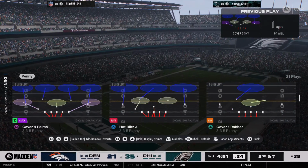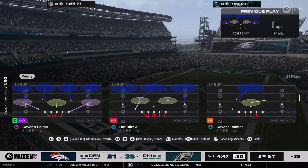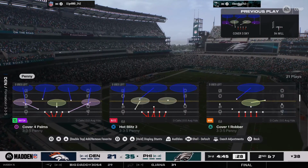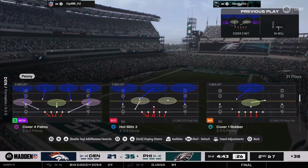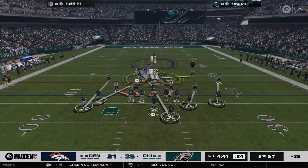But I keep an eye on that defense, and I think the coaches up in the box will do the exact same thing. If they start to see one or two guys start to creep towards the line of scrimmage, that'll be license to take some shots downfield. Second and 7.